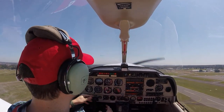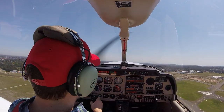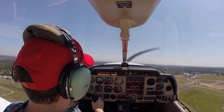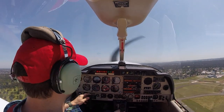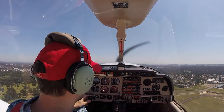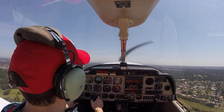Victor Juliet Alpha, runway left, clear, touch and go. Clear, touch and go, runway left, Victor Juliet Alpha. Romeo Tango, downwind, let's go. Juliet Romeo Tango, follow Cherokee Lake downwind. Flaps are up, power full, fuel pump is on, engine temperatures and pressures are green. Traffic.